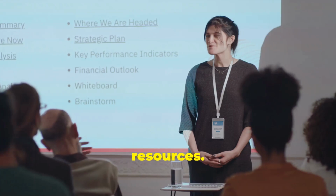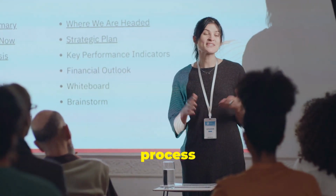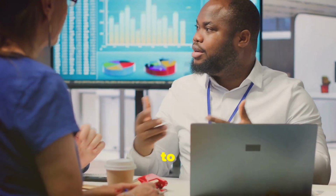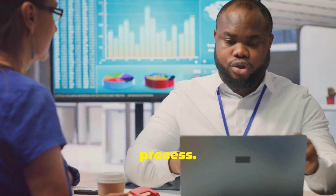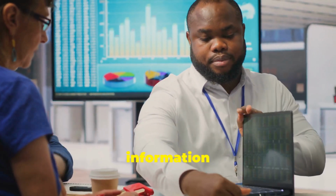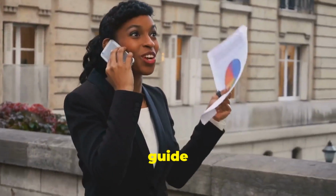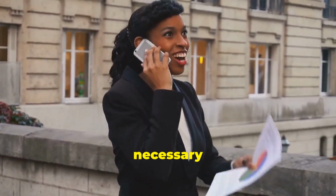Now, let's talk about resources. Navigating the claims process can be overwhelming, but there are many resources available to assist you. There are several tools and organizations available to help you through the claims process. These resources can provide valuable information and support. Your insurance company should be your first point of contact. They can guide you through the initial steps and provide necessary forms.